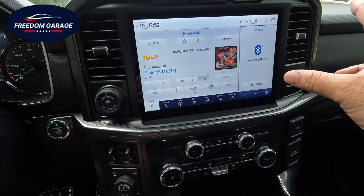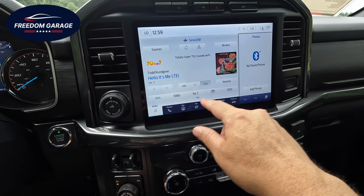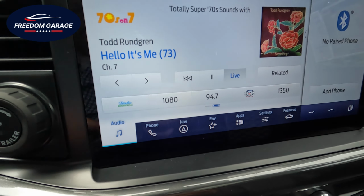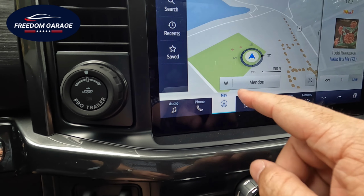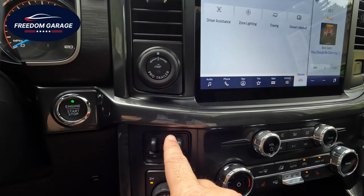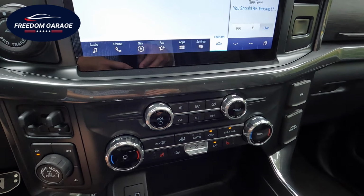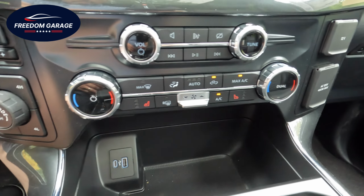Now the big 12-inch screen here is gorgeous. Very, very easy to use. You see, it's very easy to figure it out too for the first time. You have your audio, phone, navigation. It's all simple to use. Favorites, your different apps. Here is your trailer assist, your trailer braking, your four-wheel drive selector. We have our audio controls here, as well as our HVAC controls below that.